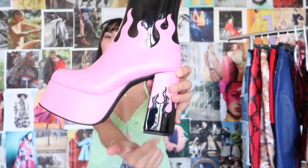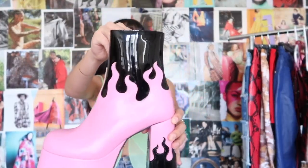But let me take y'all closer because we got the platform, we got the thick heel, and this time around we are playing with the pink faux leather, a vinyl black detail on the very top, and then the heel here with little fire flames. And what's really cool about both of these boots is that, yeah, they might look like torture devices, they look hecka tall, but these are some of the comfiest shoes I've ever worn, so I can be on these for literally hours and not complain about my feet hurting.